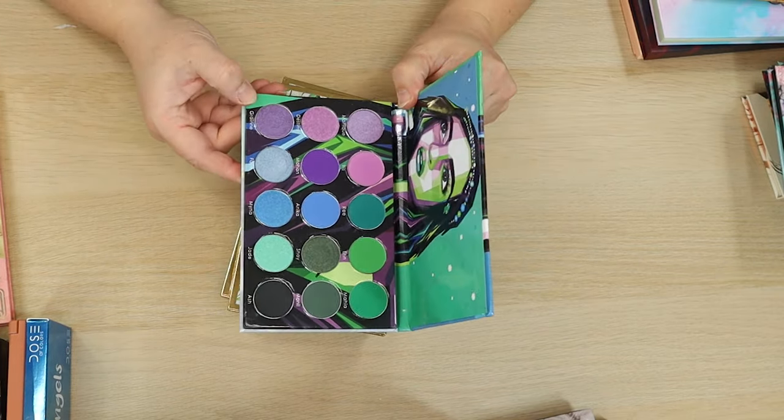This is stunning though, that mulberry. Oh, get it out of the way. Get it out of the way before I change my mind.